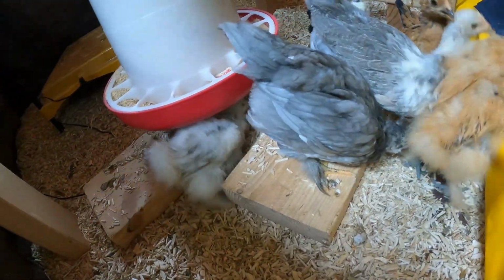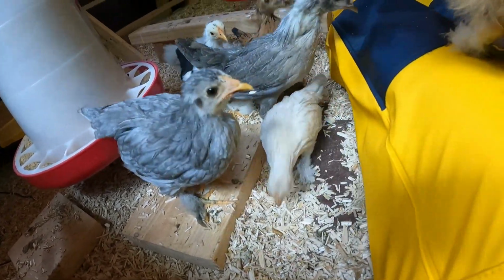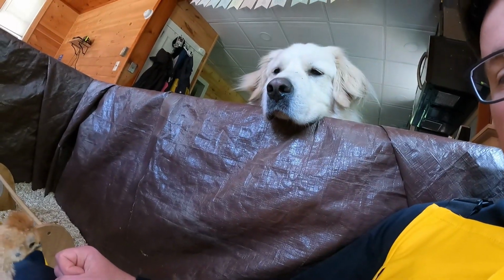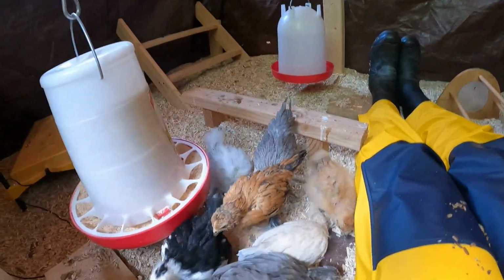The Silkies, we have to work on a little more. They're not the most friendly right now, but they're definitely not scared of us. They just don't enjoy being picked up as much. You can see Marv likes looking in at the brooder too and enjoying the chicks. So this brooder is really a nice setup for the whole family.